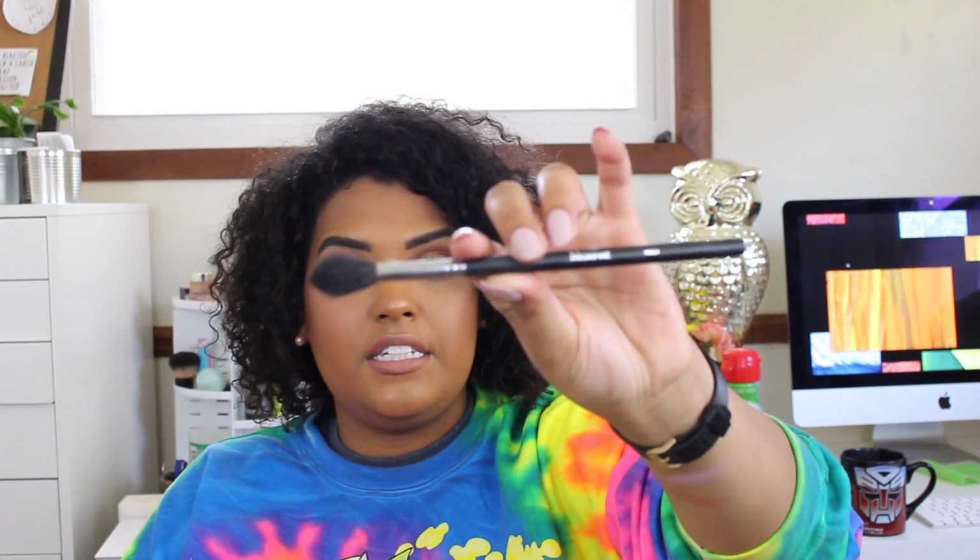Okay. So next, let's talk a little bit about makeup tools. So first of all is this Morphe brush. This is the Morphe M501, and I have been using this for my highlight. It's very fluffy, and it just sweeps easily across your cheekbones or any high points of your face without leaving like a zebra stripe, you know, so I love this brush.